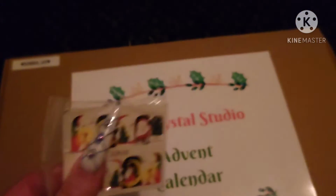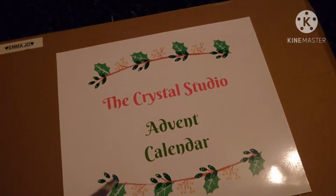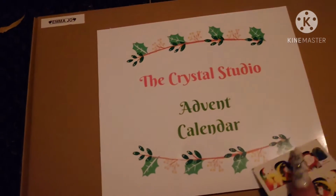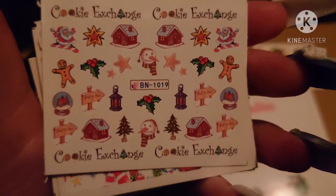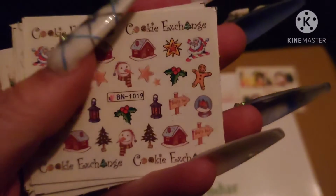So today we have got some water decals. I think they're water decals. So there's a few different ones. So we've got those. Santa and Santa sat on a moon. Stuck. And then that one is upside down. So that one's got little stars and houses, cookie exchange, snow globe, gingerbread man, holly, a little sign that I think says North Pole, lanterns, so they're cute.